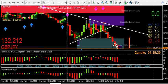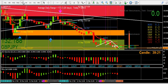So the momentum is down. There's no other word for it. That's all there is to this. So it's just a question of being around when things start to light up again, as it were.